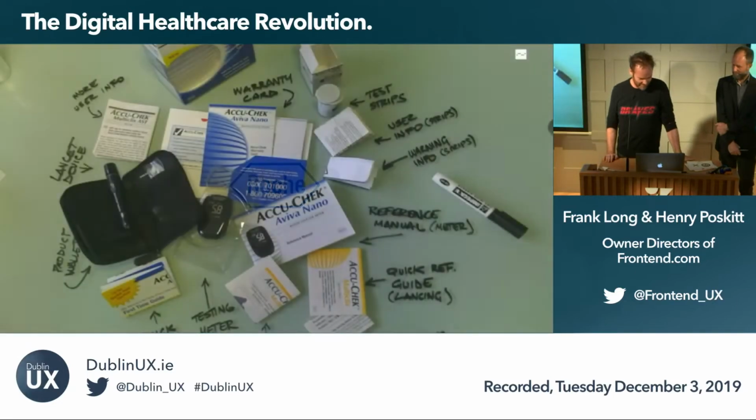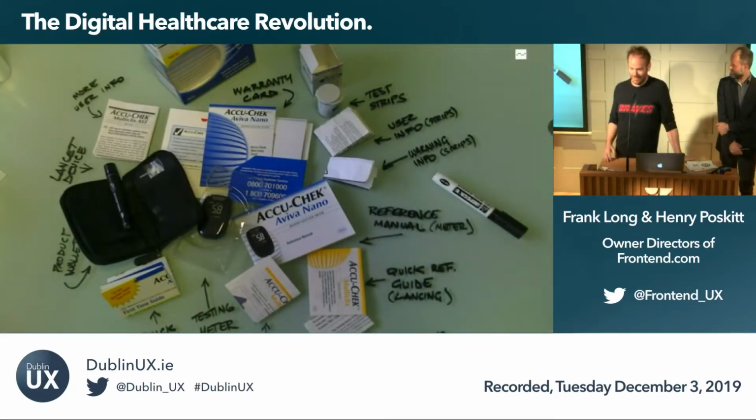Here's the proof. This is how the product comes out of the box. This is all the stuff you need to assemble it and put it together yourself and figure it all out. There are 15 pieces of documentation here, but you only need one of them to actually sort the product out. Side note, if you ever ask a UX designer what the problem with your product is, 9 out of 10 times they'll tell you you have a poor UX. Just beware, anybody who's not in UX here.